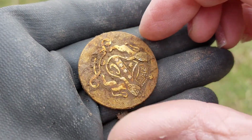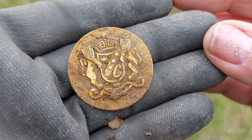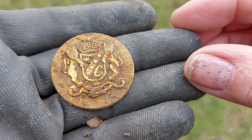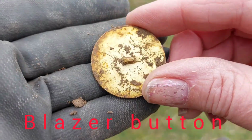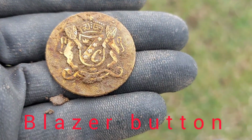Well, you can imagine what I thought when I saw that in the bottom of the hole. It will have some history. I'm going to have to look that all up, but yeah, it was a button. Nice one though.